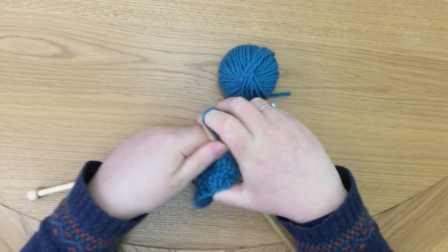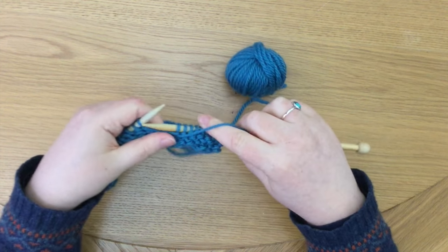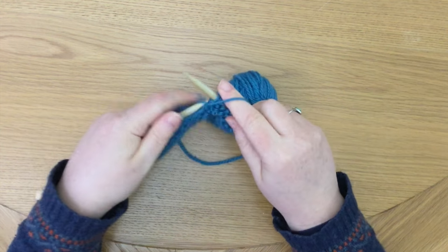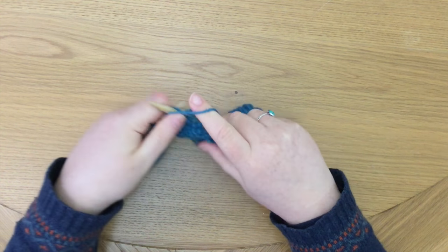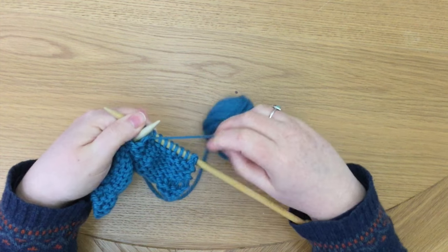Now I've done it a few times and I'm having to let go just because my thumb says, you're not doing that. You reckon you got a longer thumb? You reckon you got a joint? But you haven't, so stop it.